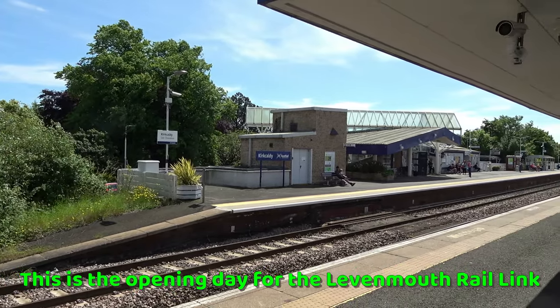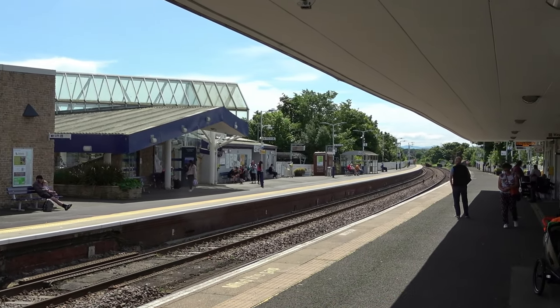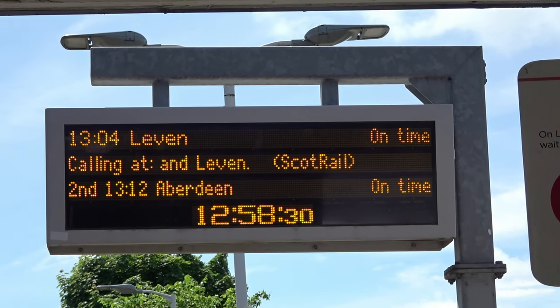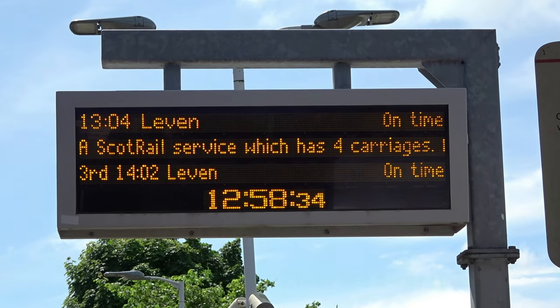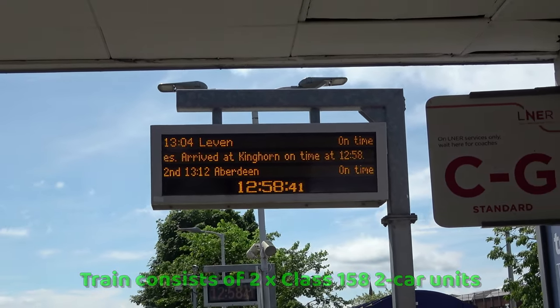This is the 2nd of June 2024, which is the opening day for the public on this service, although there's been a few preview trips before. We're going to catch the 1304 service to Leven, which only stops at Cameron Bridge on the way. This originated in Edinburgh Waverley. The train consists of Class 158 two-car units, and on this occasion there's two of them coupled together.